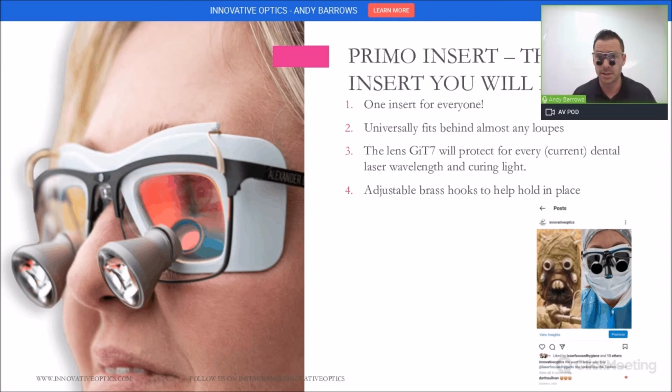So I've got my loupes on here, and this right here is the Primo light, the Primo. And what these lenses will do, these will cover all curing light and laser light that we know of right now. Now we put the numbers on the back here so you can always double check with your laser, but this just pops right in the back side of my loupes like that, and I'm ready to go. And again, takes out. So if you have questions regarding inserts, we've been doing it a very long time. We have lots of experience, and we can help you do so.